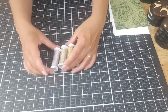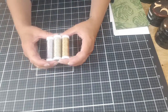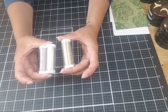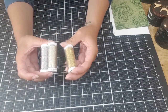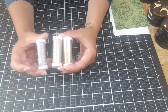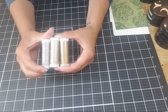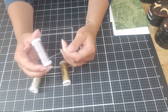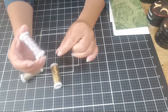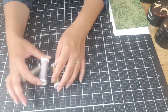In here, you're going to get 3 spools of metallic thread, obviously, because that's what it's called. And you're going to get the enchanted gold, which is more of a yellow gold. The antique gold, I would call this more of a cool gold. And then you're also going to get the beautiful silky lilac. So this is a really great one for adding some twine to your projects, maybe some stitching, and it's going to give that beautiful twinkle there as well.